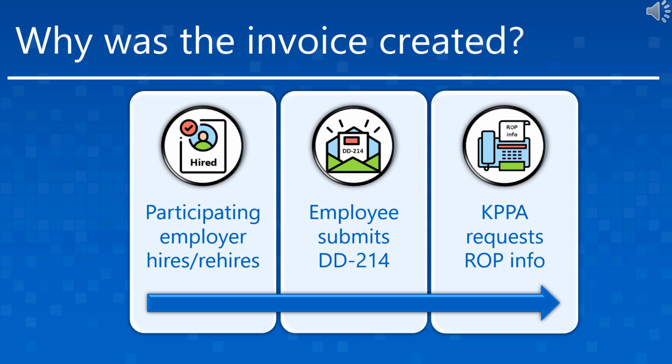This information determines the salary for the posting months within the active military period and decompression period, which is used not only in determining the cost of the invoice, but may also be used in determining the employee's retirement benefits.